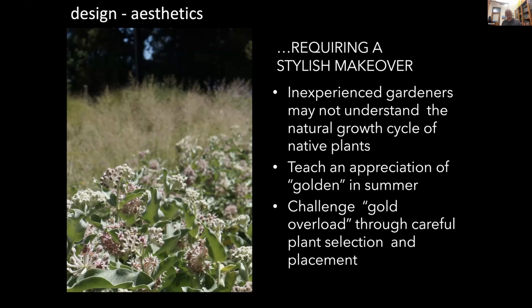This idea of, oh my God, there's too much gold in the summer, I need something else. Start thinking about different plant selection and placement, so you've got something like a seasonal burst of milkweed, or maybe some aster that comes out, or California fuchsia, that really bright color that makes things a little more exciting. So it's not just, oh yeah, California natives, they turn brown in the summer, why do I want them?